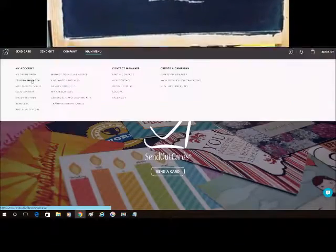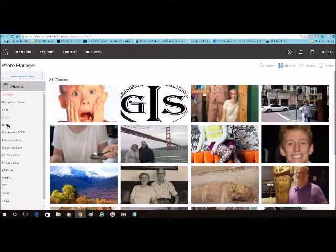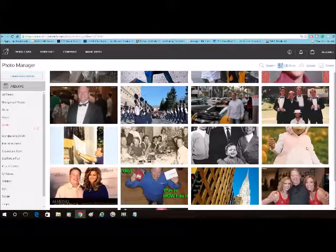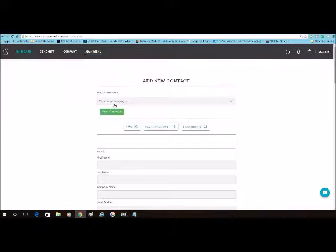I've got the photo manager, and that just helps you store all of your pictures so that you can keep them in different albums. Like here's a family one, and this will bring up all the family pictures and so forth. It's all about the system, and it really does a great job in my opinion.